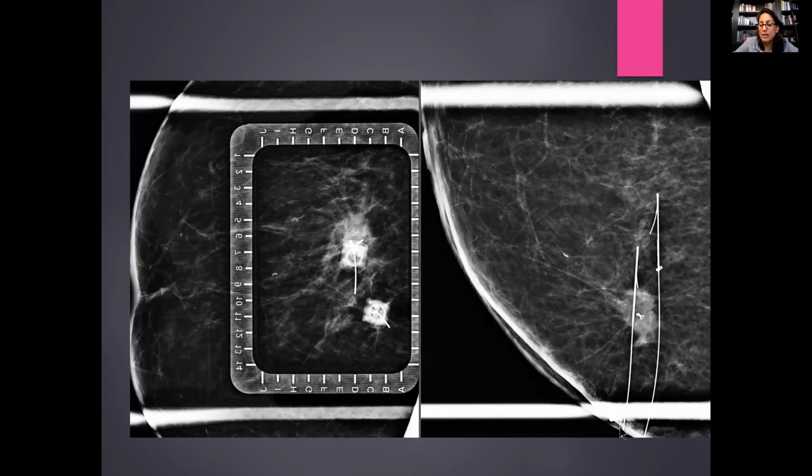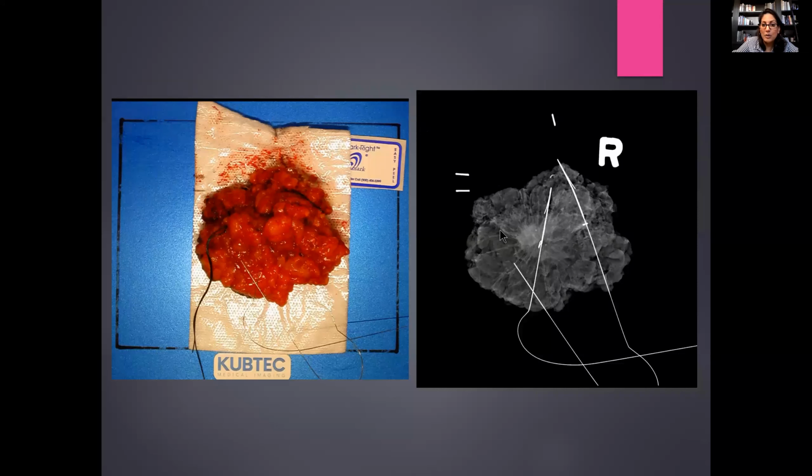And then the surgeon goes to the OR with the patient, and the surgeon can basically follow this wire down and then identify the cancer. Okay, does that make sense? Okay. And so that's what they do. And then after that, the surgeon will take out the tissue.